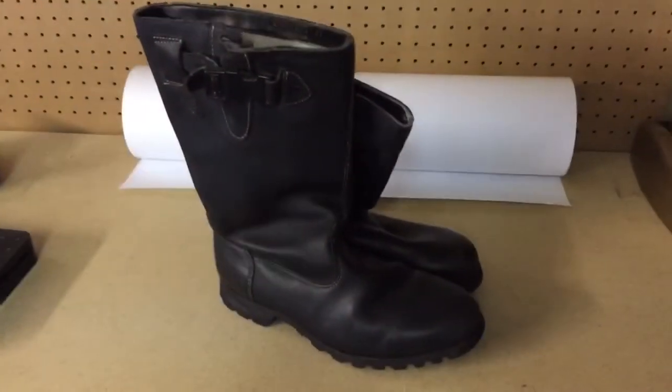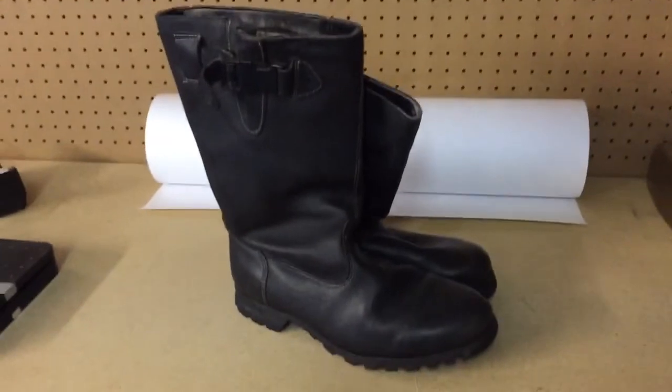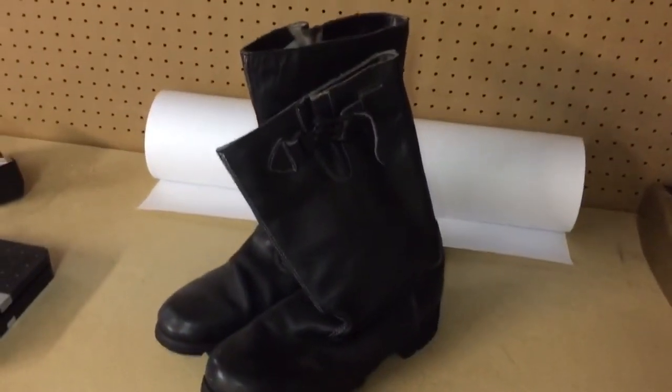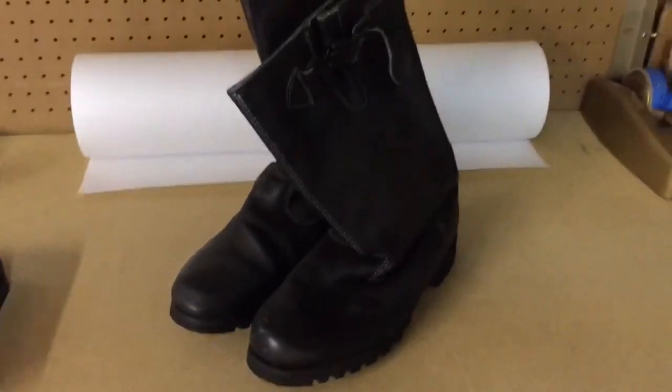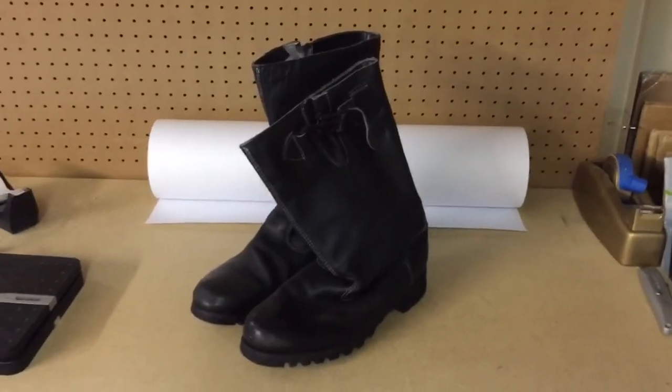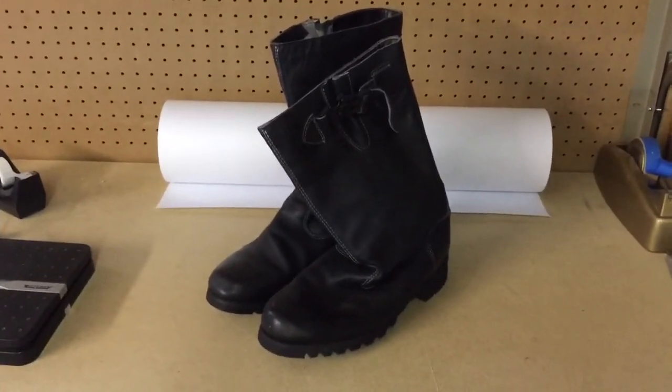This is a pair of engineer type boots, motorcycle boots. They're wool lined, and they're pretty much unbranded. I couldn't find anything on them. May have worn off at some point, but I've had these for quite a while. I had to pay $8 at a garage sale for them. That's all they'd come down on them.